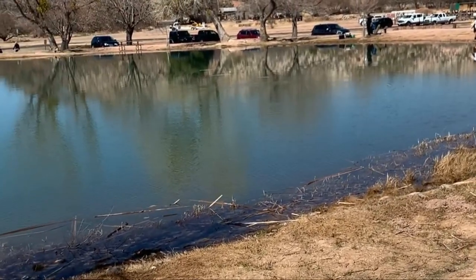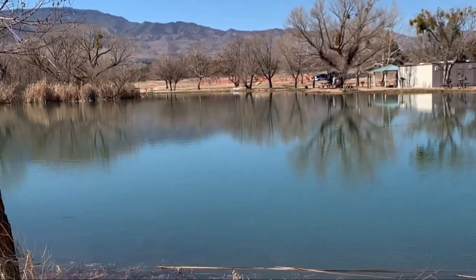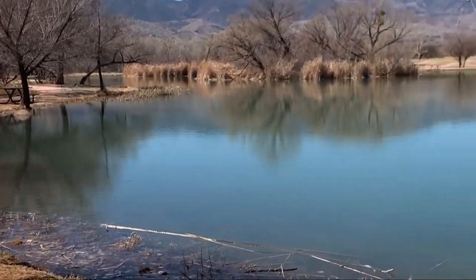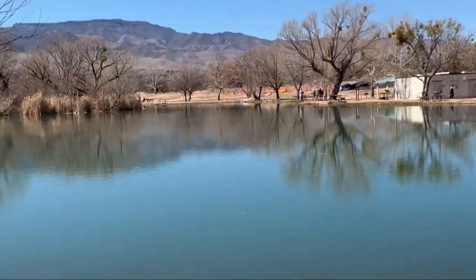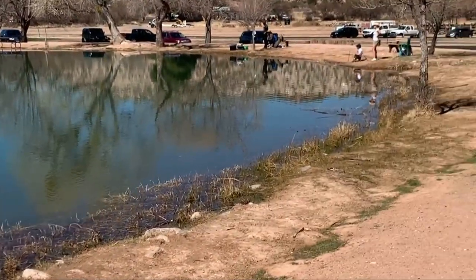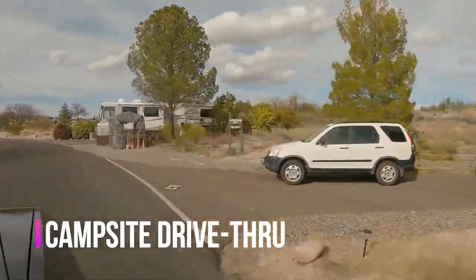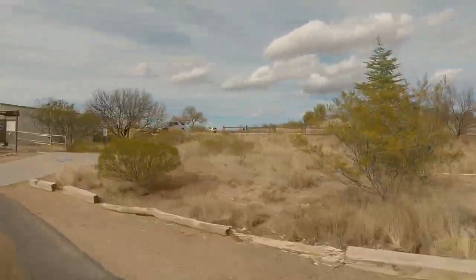If hiking's not your thing, maybe do something a little more relaxing by catching memories at Dead Horse Ranch State Park's lagoon, where you can catch largemouth bass, rainbow trout, and a few others. Make sure you check their website or talk to one of the rangers to see what fish are in the lagoon at that time. Make sure that you have a valid Arizona fishing license that is required for anybody 10 years or older. Arizona fishing licenses are available on the Arizona Game and Fish website.